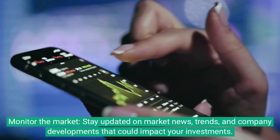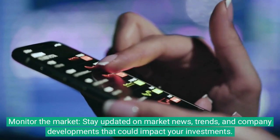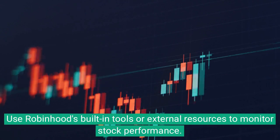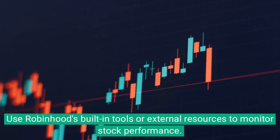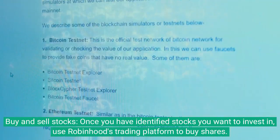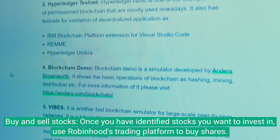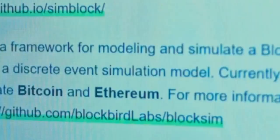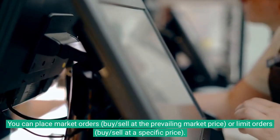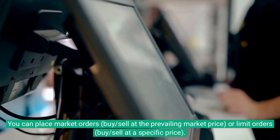Monitor the market. Stay updated on market news, trends, and company developments that could impact your investments. Use Robinhood's built-in tools or external resources to monitor stock performance. Buy and sell stocks. Once you have identified stocks you want to invest in, use Robinhood's trading platform to buy shares. You can place market orders (buy or sell at the prevailing market price) or limit orders (buy or sell at a specific price).